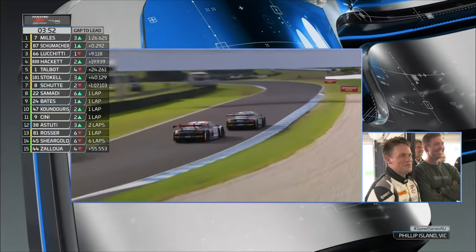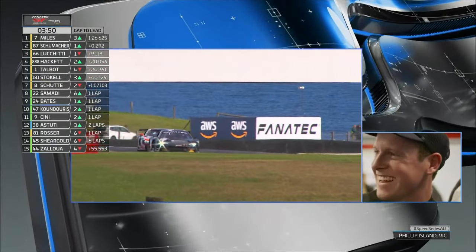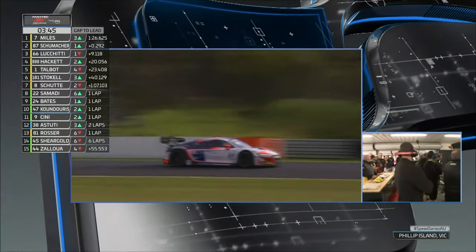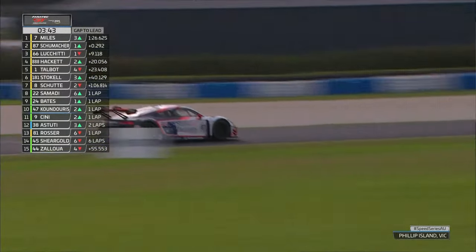So awesome car placement there by Miles. He didn't turn down on him. He acknowledged the fact that there was going to be a car there, but just set himself up for that exit drive. So, a fascinating battle for the lead.